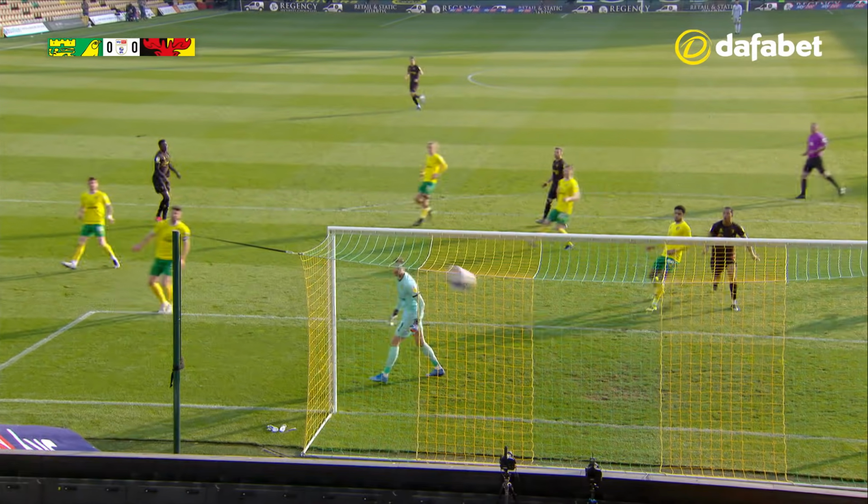this game. Yeah, second really good chance from Watford at least to get a shot on target and test Krul out.